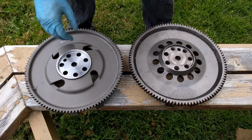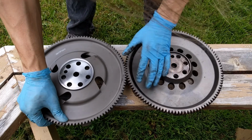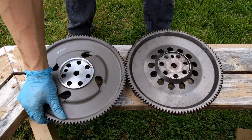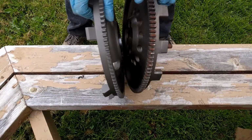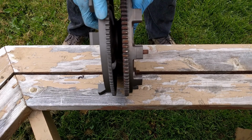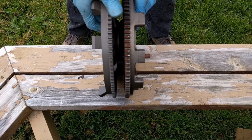Otherwise, on the back, Exedy kind of has a pattern cut into it to, I think, scoop air a little bit, which is kind of cool. Teeth profile is about the same, other than these ones have been nicked. So I better make sure my starter alignment's good before I ruin this one too. And then you can see, are they the same size? They are the same diameter, other than this one's teeth being nicked off.